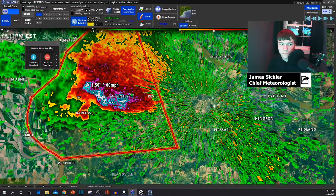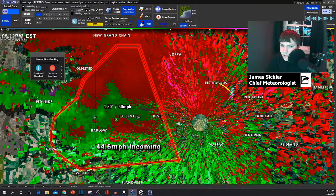So winds are gusting to 60 miles an hour within the storm. This is really where we're focusing our eye. We have had a few microbursts pop up on our radar, with winds estimated at 44 miles an hour. So winds are going to be very strong with the storm. These winds are going towards the radar. Green is going towards the radar, red is going away from the radar.